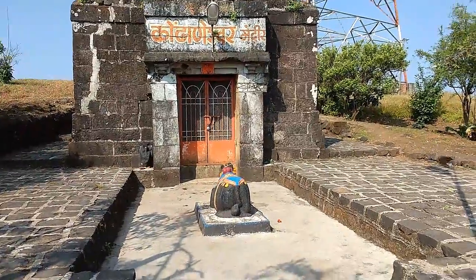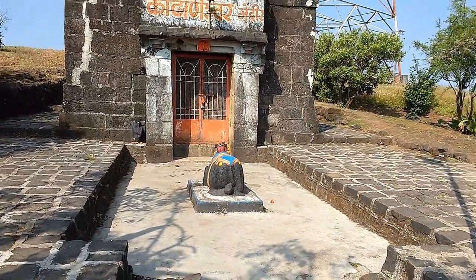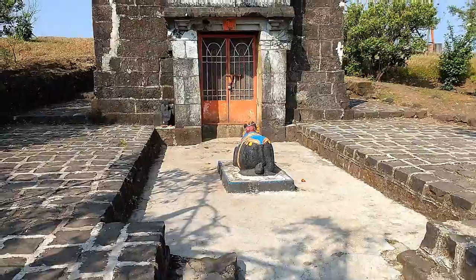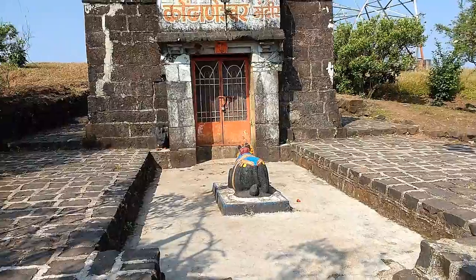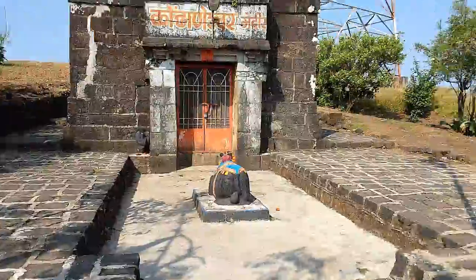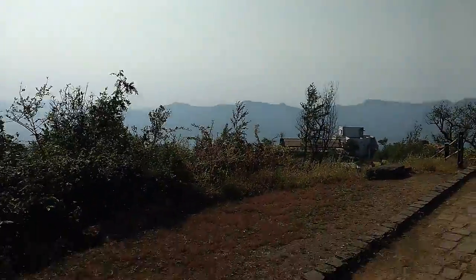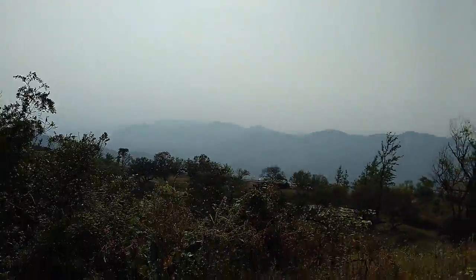This is the place, Kondaneshwar Mandir as it says, and this temple is as old as this fort is, because Shivaji Maharaj and everybody else from his troop would come here and worship Lord Shiva. Basically in there is the temple of Lord Shiva, and the view from up here is very beautiful. I'll just show you the mountain ranges we get to see from up here. So that's how beautiful it is from up here. You see all the mountains.